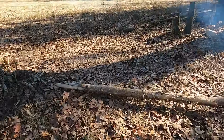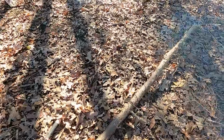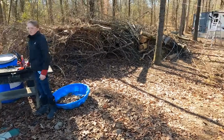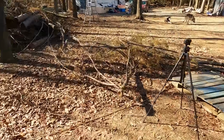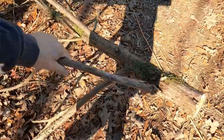Woo! Good job, Talon. He cleaned up that cedar log pretty nicely. All right, next up, Talon, is this one over here. Gonna clean this one up as well. Oh, that one should come off nice and easy.